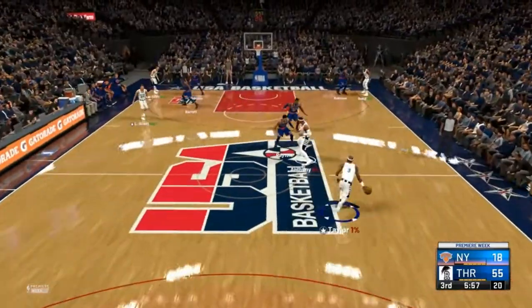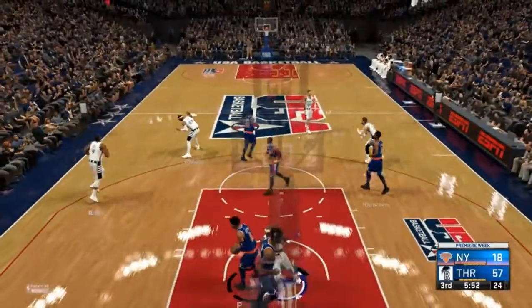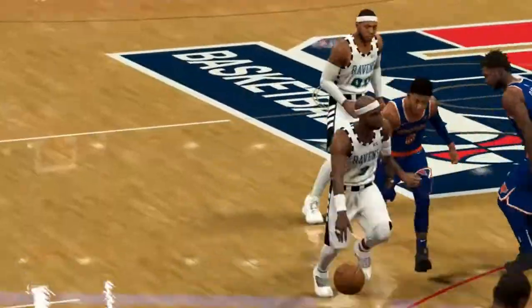And so it's Taylor who brings the ball up for the Ravens. They've got Anthony. Taylor is out there with Scott. Then there's Scott, and it's Ibaka in at the 5 down low.